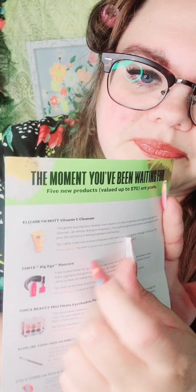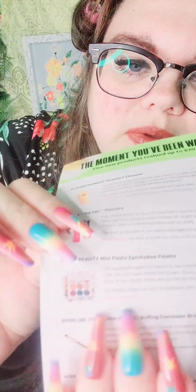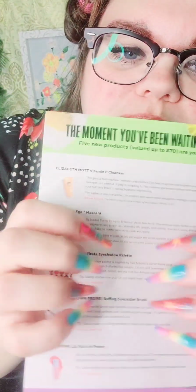Just gonna go ahead and read everything off and then we'll get our bag out. Alright, so we got Elizabeth Mott Vitamin C Cleanser, Tarte Big Ego Mascara. It's a mascara, they always send me mascara. Chic Beauty Mini Fiesta Eyeshadow Palette. All those really pretty colors. And then we got BYOB, Be Your Own Beauty Buffing Concealer Brush. And Kiss and Smink. I didn't say that wrong. Smink. Lip Aura in Peony.